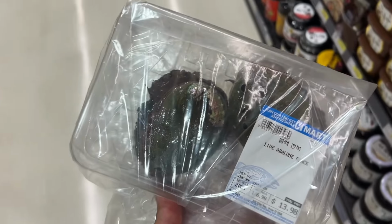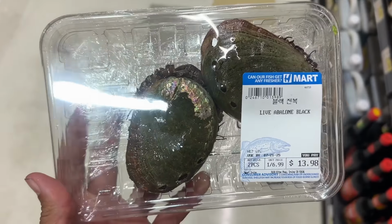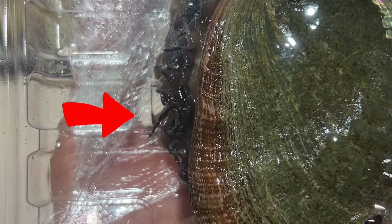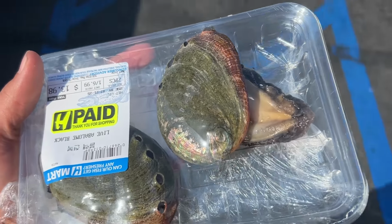Guys, we just got our abalone. Look at that. Oh my god. As soon as you buy them, they put them in this small container. And if you look closely, you can actually see that he's still moving and showing lots of life. But since they're out of water, I had to hurry up to my truck.